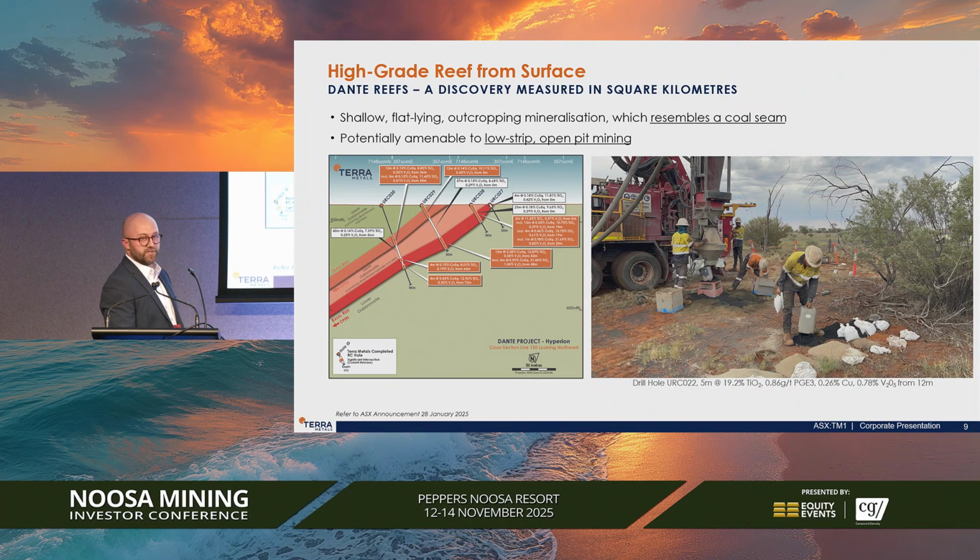This is what it looks like when you're drilling in an RC. This is right at the surface here. It's black, it's heavy. You don't need a geology degree to work out what you're drilling, and it's highly magnetic. So this example here is 5 meters at 19.2% TiO2. That's extremely high-grade titanium. 0.86 grams platinum, palladium, and gold.